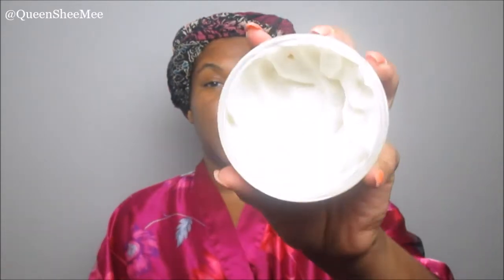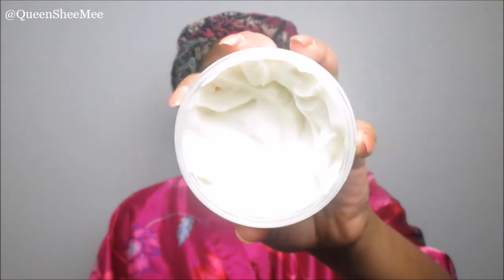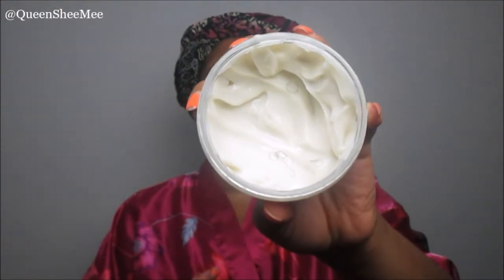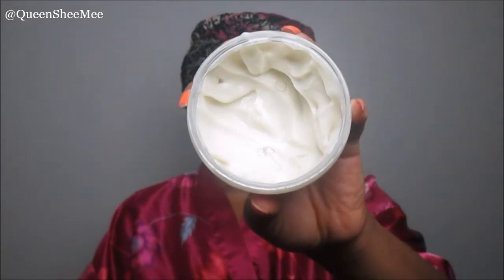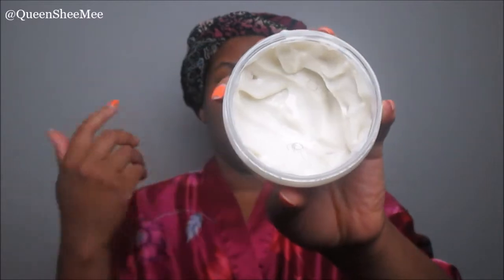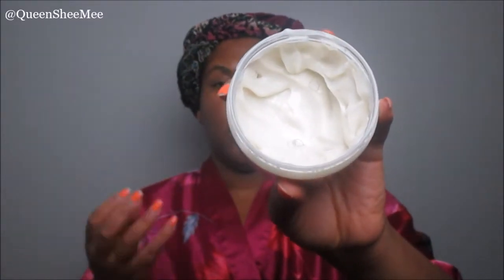My favorite thing about this deep conditioner is the consistency of it. Along with the scent, of course, I really do love it, but again, it is the consistency. It is very, very creamy. It really does have a nice slip to it. You can definitely tell that it has oil in there. It has argan oil in this particular deep conditioner, or as it stated, mask. And I really do like it.